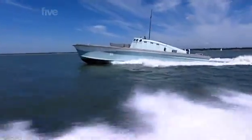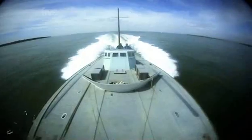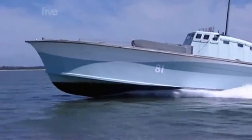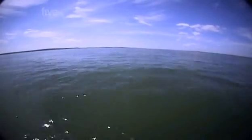Most ships have to push their own weight in water out of the way to move forward. To avoid this, the MTBs were built with a flattened bottom and loads of power. This allows you to push your boat up onto the surface of the water rather than having to force a way through it. It's called planing and allows you to go much faster than any normal ship.